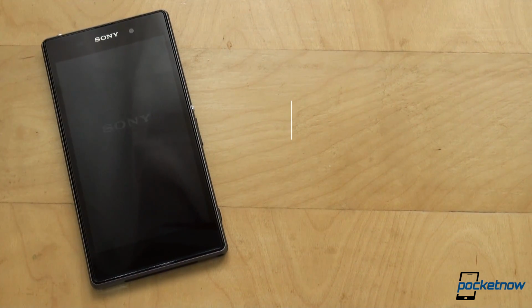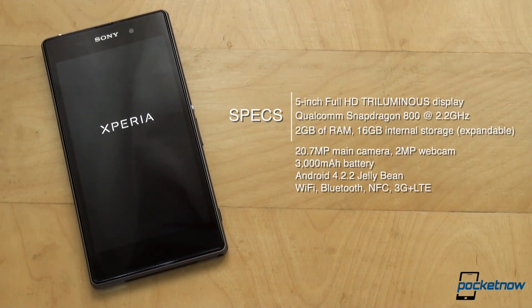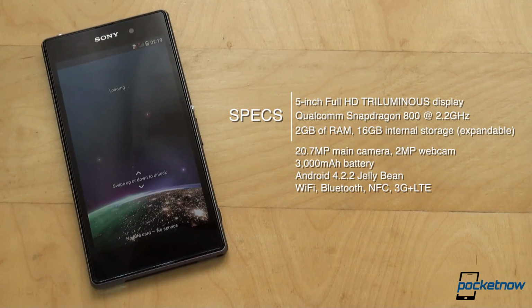Under the glass, as we mentioned, there's a 5-inch Full HD display, a Qualcomm Snapdragon 800 processor clocking at 2.2 GHz, 2 GB of RAM, 16 GB of internal storage expandable via microSD, a 20.7 megapixel main camera on the back with a 2 megapixel webcam on the front, 3000 mAh battery, Android 4.2.2 Jelly Bean on top of everything. Other specs include Wi-Fi, Bluetooth, NFC, as well as a 3G and LTE capable radio.